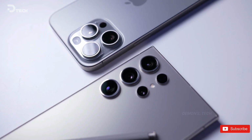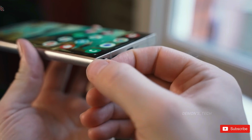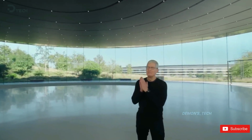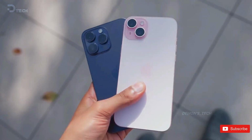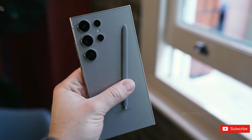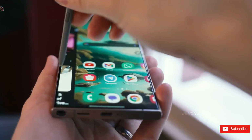Given their history of design stagnation, it seems unlikely that we'll see much change with the Galaxy S25. Moreover, with Apple's upcoming plans for this year, there's a possibility that Samsung's identity might be overshadowed by its closest rival. This fall could prove to be a defining moment for Samsung, and they need to step up their game to maintain their position as a leader in the smartphone industry.